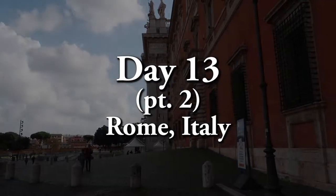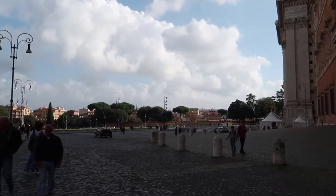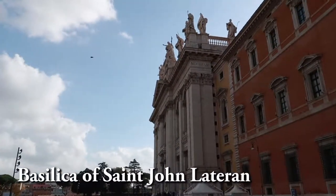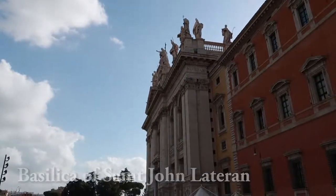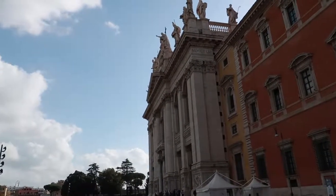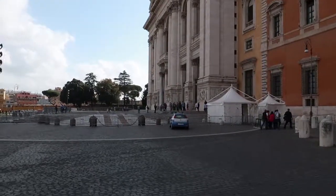Alright, we found the church. The Basilica of St. John Lateran is the oldest and the highest ranking of all major basilicas in Rome. Well, there are only four: St. Peter's Basilica, Basilica of St. Paul outside the walls, Basilica di Santa Maria Maggiore, and this one. You know, I thought St. Peter's was the highest ranking of all of them, but I guess not.